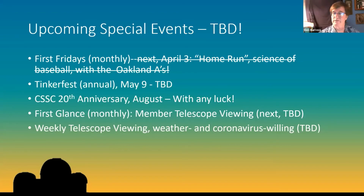Telescope observing starts around 7:30 as well. But we've attracted a lot of people up to First Friday events. Each month is a different theme, and there's sometimes live music, special speakers, bars, you name it. It's a fun event. Tinkerfest is currently scheduled for May 9th. It's an annual thing we've been doing.